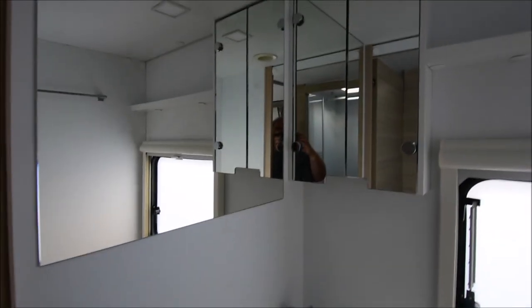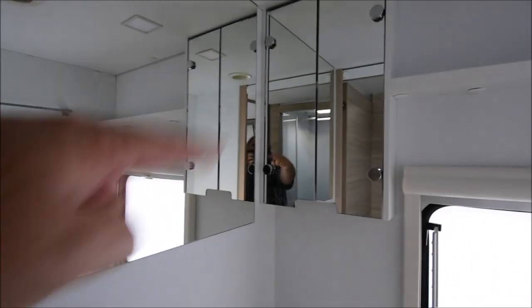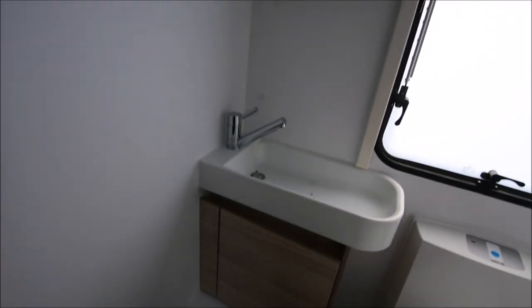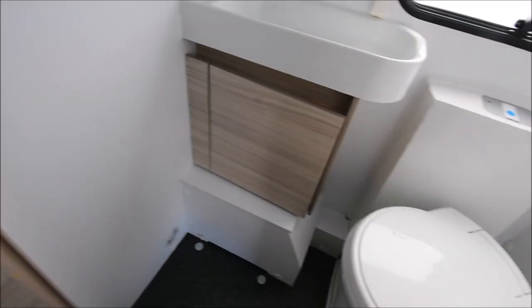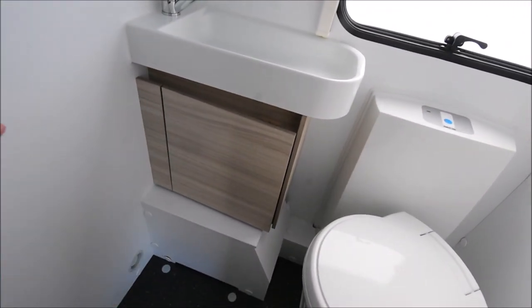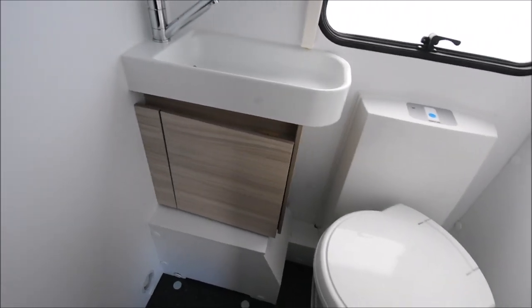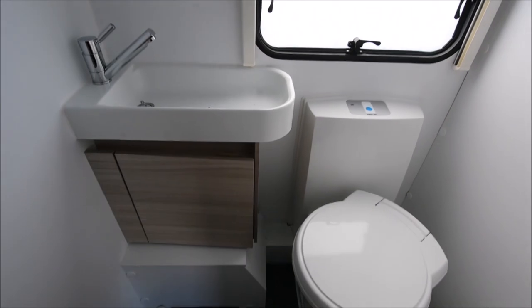You've got some storage above in the mirrored doors here, and a big mirror here, and of course an outlet there as well. But that box section, you think it'd be nice sort of moulded, I don't know, it just sticks out a bit. It looks a little bit, to my mind, quite unfinished.